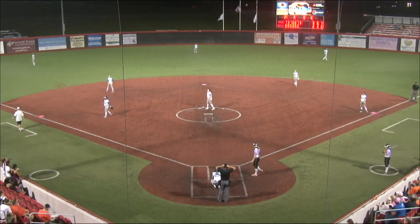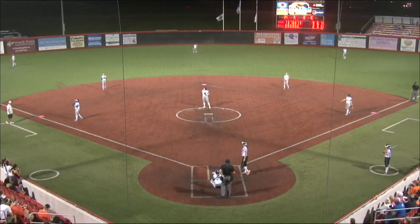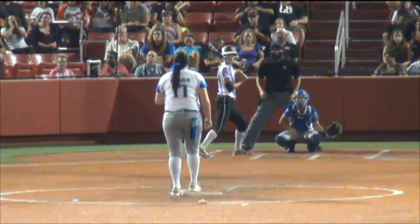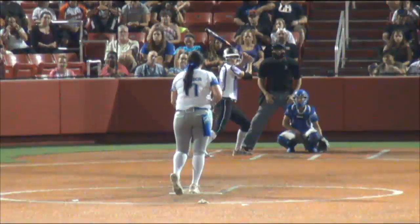We head to the Bandits half of the 7th here. They trail by 7. It'll be the top of the order with Allard, Patton, and Williams to face. Lauren Hager is looking for a complete game victory tonight.